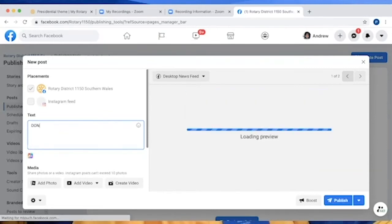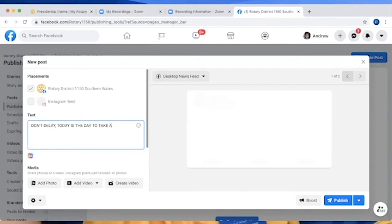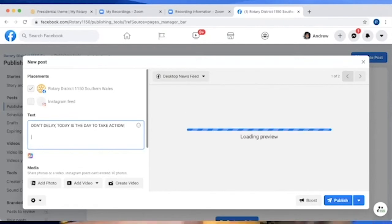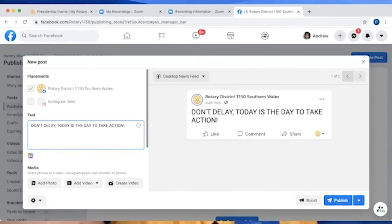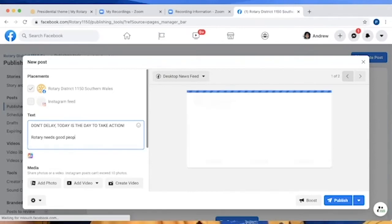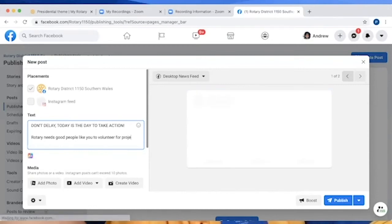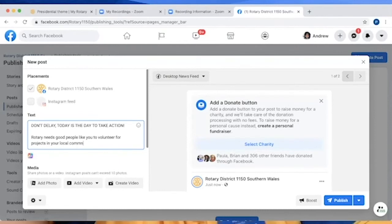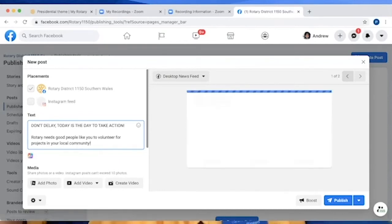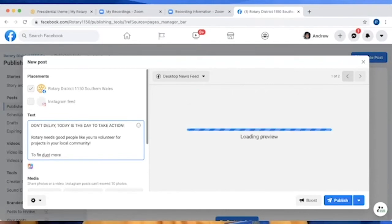So I'm going to say, don't delay. Today is the day to take action. Then I'm going to put a smaller sentence in lowercase. Rotary needs good people like you to volunteer for projects in your local community. And then I'm going to say, to find out more about joining, click here.